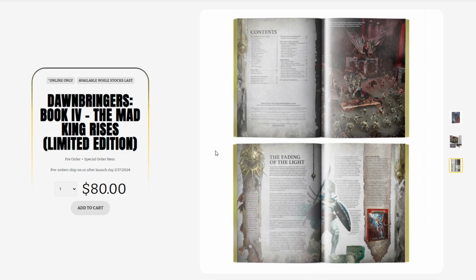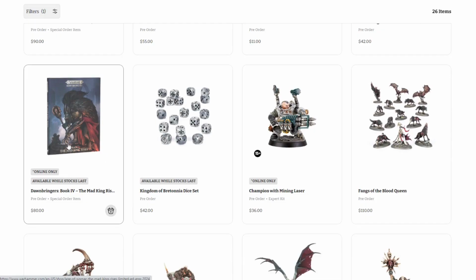And again, the same thing with the limited edition book. You're paying a bunch of extra money for a limited collector's item that you know is only going to be good for a couple more months. They release the rules for free, so I'm just using those. But that being said, don't get me wrong, this Dawnbringer book 4 will definitely sell out. It's just a matter of how long it's going to take.